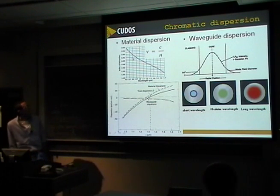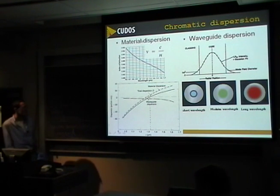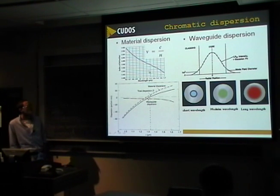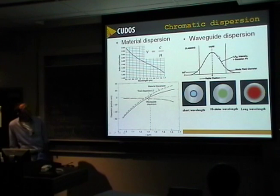So here we're going to see that the speed of light in fiber will vary strongly with wavelength. That's what gives rise to what's called material dispersion. Different materials will have a different profile, and so different material dispersion. There's also another effect, and that's the waveguide dispersion.